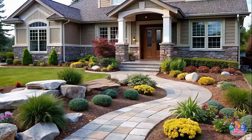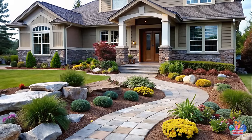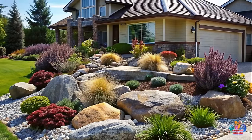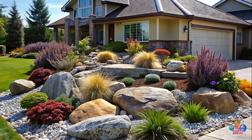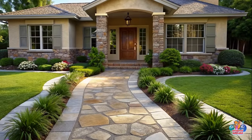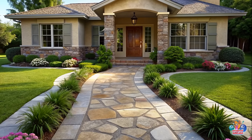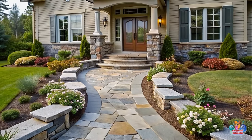A beautifully designed front yard not only adds curb appeal to your home, but also creates a welcoming outdoor space. One effective way to achieve this is through the use of stone landscaping. In this article, we will explore different materials and hardscape elements that can transform your front yard into a captivating masterpiece.